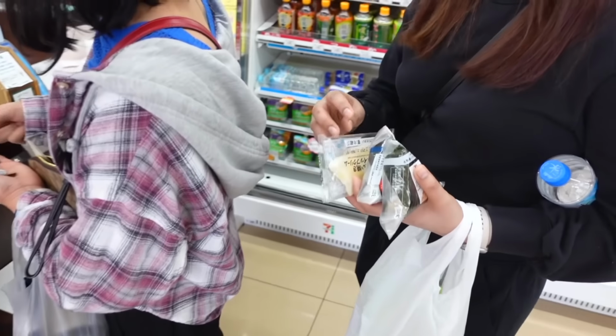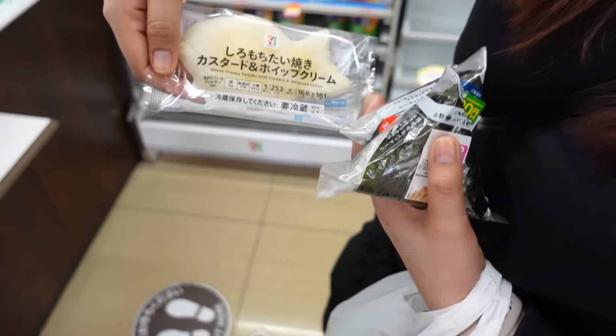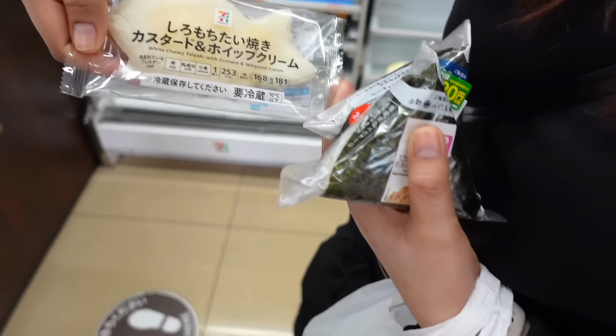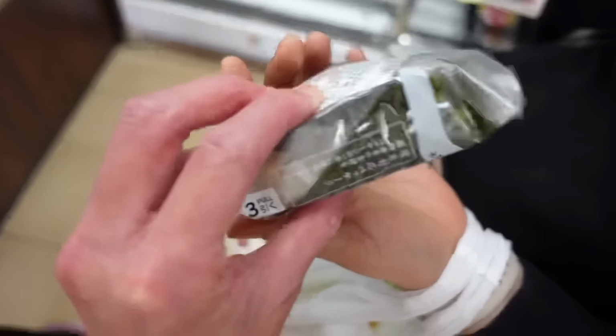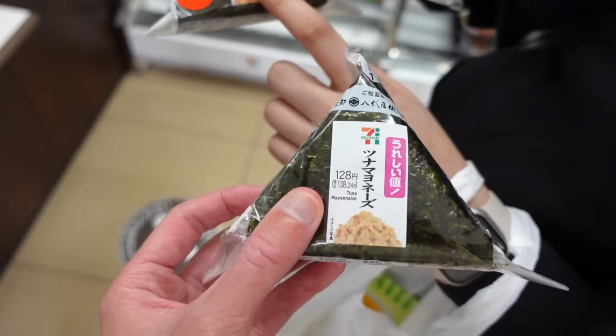Remy, what are you getting? I want to try this one. Ooh, it's like a chewy. I don't know what this one is. Oh, shaped like a fish. Yeah, then this one. And then what are these? The rice rolls inside. This is shrimp and mayo. Tuna and mayo.